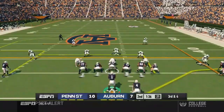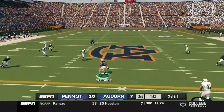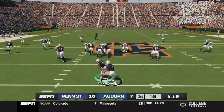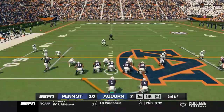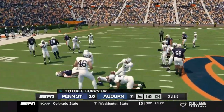Giving us some short passes, but nothing really down the field. Third down and 4. Finley right across the middle finds Shanker. That'll be a first down. Minute and a half to play. Trying to take the lead or at least tie it up before halftime. Bigsby going to pick up about 6. Nice little run there. Back to Bigsby. He's not going to get much.